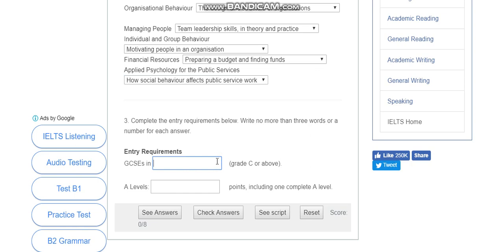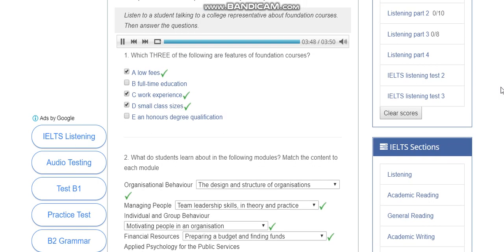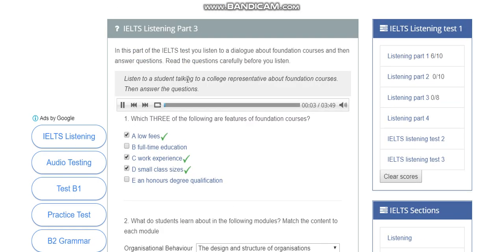So what do I need to be able to get onto a course? You'll need GCSEs in maths and English at grade C or higher. Uh-huh. Well, I got a B in maths and an A in English, so that's okay. And are you doing A-levels? Yeah. Well, you need to get at least 60 points, and that must include 1 complete A-level. Okay. Well, that doesn't sound like too much of a problem. Can I take one of these information packs? Sure, go ahead.